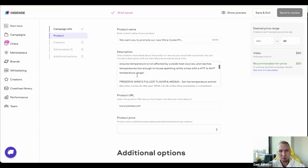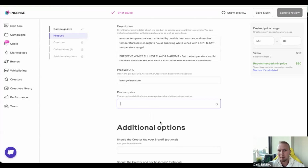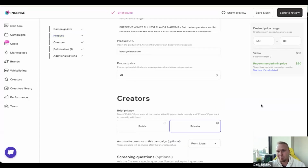So product name, description of the product, URL, product price. Product price is the way you can pitch to creators, because in that case, you're going to be sending over a product that has some retail price, let's say $25. This is also value. This is the way you can pitch to your creators.